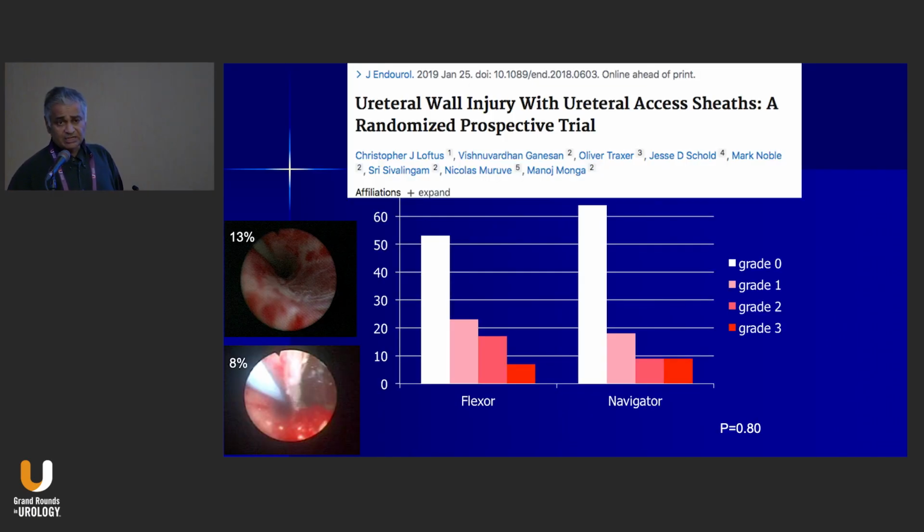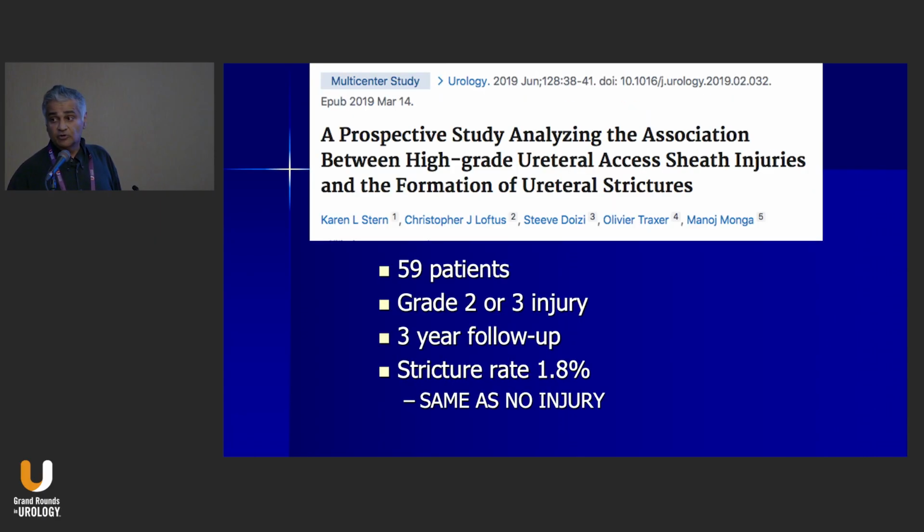So one of the questions we asked, well, does it matter what type of sheath you use, Flexor from Cook versus Navigator? No. Irrespective of which sheath we used in this RCT, 13% of the time we saw muscle, which would be a level 2 injury, and 8% of the time we saw fat, which would be a level 3 injury. These numbers are a little bit higher than what Traxxer reported, so perhaps we're pushing a little bit harder than him. But then we combined our series with his series to look at the 59 patients who had a grade 2 or grade 3 injury, because the next question is, well, does it matter?